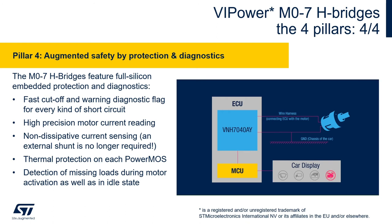Other important features of the augmented safety pillar include high precision motor current readings, non-dissipative current sensing, which means that an external shunt is no longer necessary, thermal protection acting on each MOS of the H bridge, and detection of missing loads during motor operation as well as during idle states.